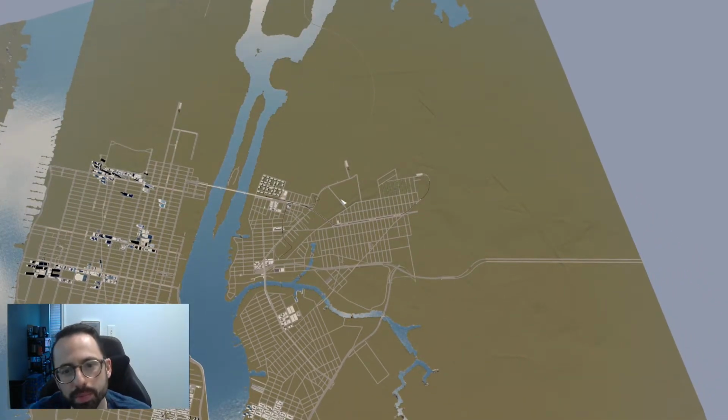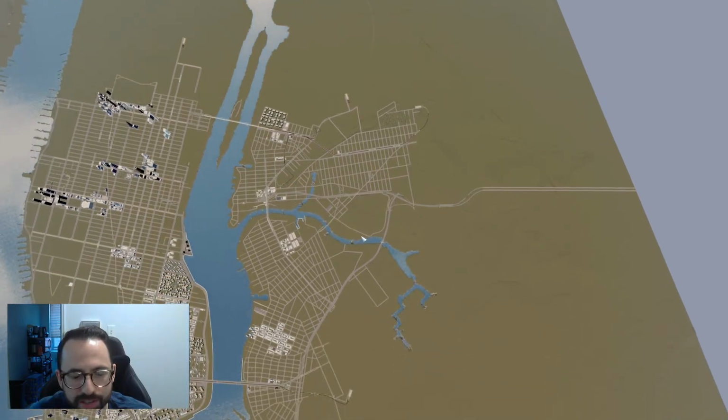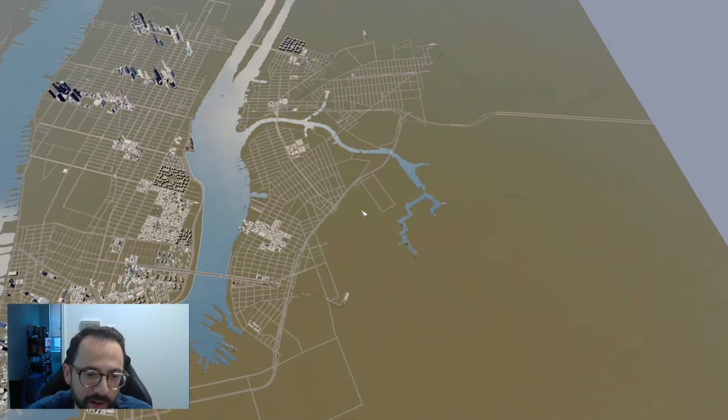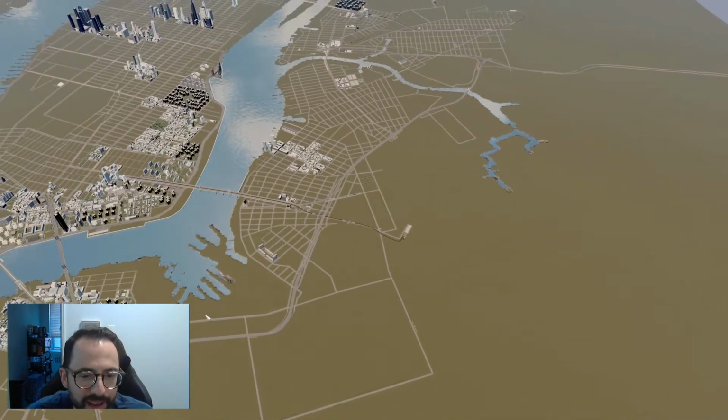Another really important bit that I wanted to finish up was really not finalizing, but at least getting into a better place the overall highway network in the city. And while I want the city to run on mass transit more than anything, the Cities: Skylines game is really built around cars, for better or for worse. And there was a big gap for a while here in the BQE.